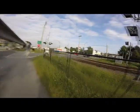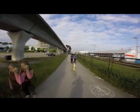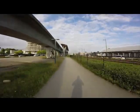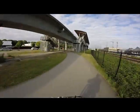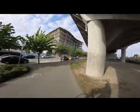And for the rest of the route now, we'll be traveling for quite some distance underneath the Skytrain tracks. There's another intersection uncontrolled, so again, just watch carefully before you cross, and you'll need a bell to alert pedestrians that you're coming up on them. We're traveling under the Millennium Skytrain route, which is the line that was built after Expo, and this travels through Burnaby and New Westminster.